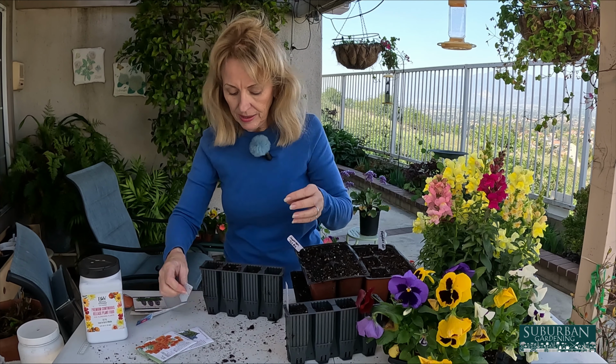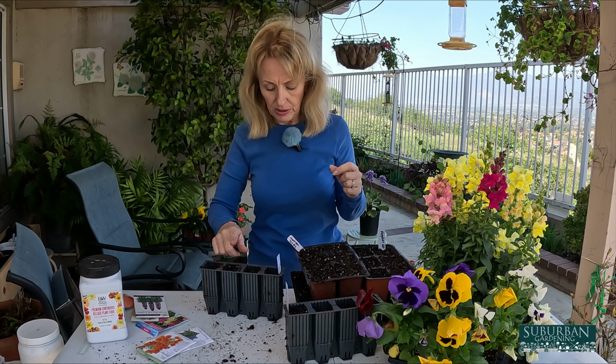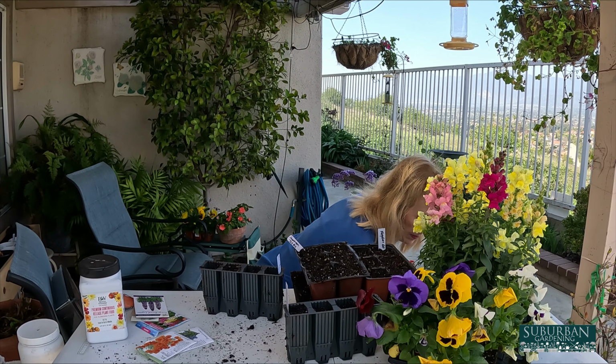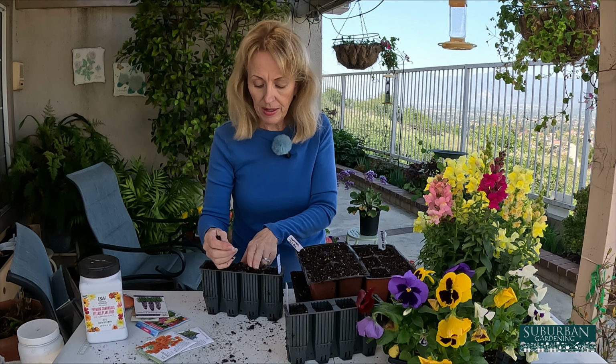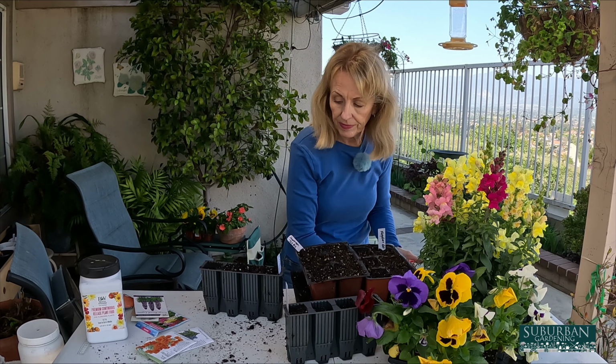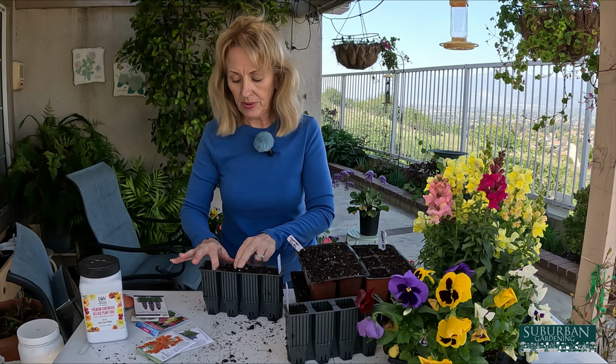Oh, and here is my lupine. I need to put a little bit of soil in there. That one didn't get enough. They need to be covered about a half inch. There we go. Okay.